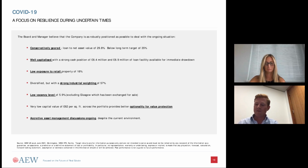That's assuming obviously the 5 million cash buffer, which, as I said, is a bit of a moving feast with regards to sales and purchases. We have a low exposure to retail at 18%, albeit this has actually increased since we bought our properties in Bristol and Shrewsbury. It was 12% in the previous quarter.